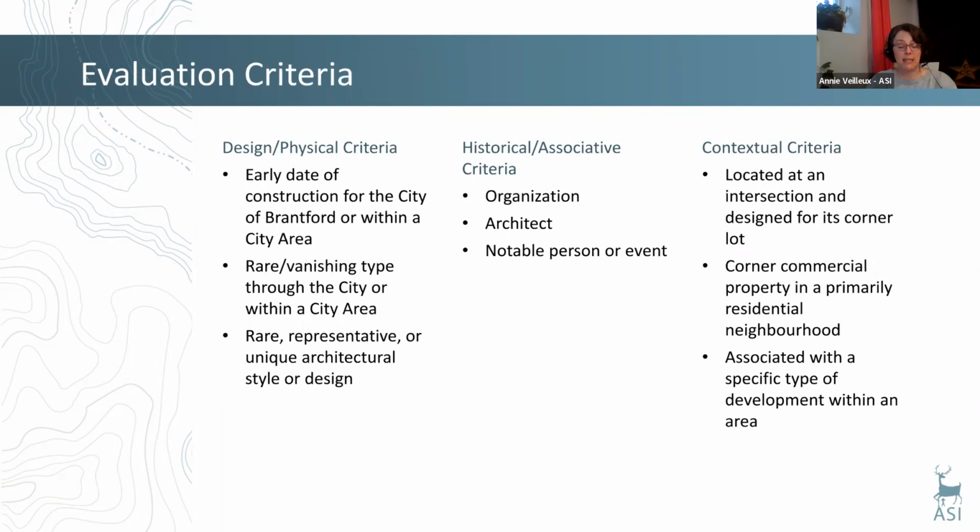candidates for listing. The evaluation process was used to establish which criteria properties met, with each property having the potential to meet one or more of the evaluation criteria. Properties in the evaluation phase were measured against each of the evaluation criteria based on available historical information on the existing heritage inventory and physical and contextual data collected during the field survey.